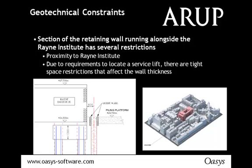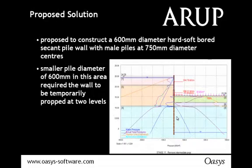Now, this was the construction of the UCL hospital. The UCL hospital was constructed in a densely populated urban area, and it was running very closely adjacent to a lot of buildings, in particular the Rain Institute. So the section of the retaining wall running alongside the Rain Institute had several restrictions. One was just the proximity, really. It was within 300 mm of the Rain Institute, and it was very close to the pile cap, as you can see to the left-hand side. But also there were requirements to locate a service lift there, and there were tight space restrictions that went on to affect the wall thickness. So as you can see, it was a very interesting problem.